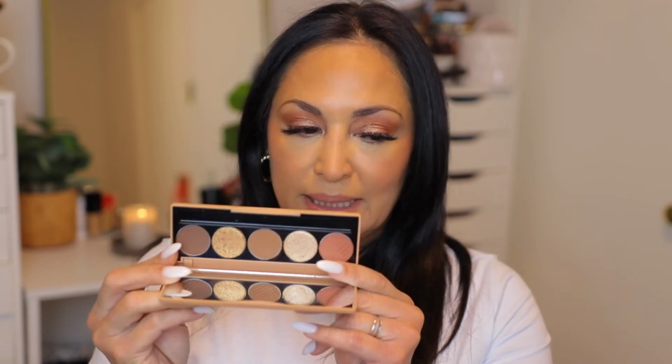So let me talk about these products really quickly. I'm gonna talk about the products that I've never tried before, just to let you guys know how I feel about them. So this Golden Hour palette, I love the shades of the mattes. I really wanted the gold one to work, and it didn't. I do like this one, but it's more of like a lighter golden shade. I don't know if this is worth keeping.